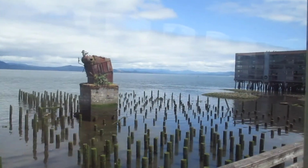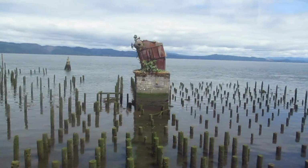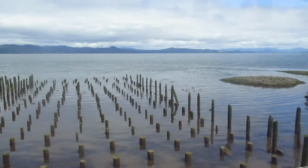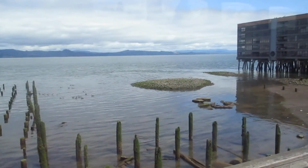Now this rusted metal thing to our left here is an old ship's boiler out of a steamship that ran aground at the mouth of the river around 1900. The boiler was salvaged out of the ship and put to work in the old White Star Van Camp Cannery that sat here until it burned down in 1956.